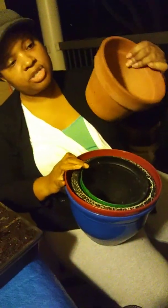Some more containers that I got. I actually got this from a friend. These others, Dollar Tree, Dollar General, stuff like that. So those are my containers. And I've already shown you my little mock smart pot containers. Got different sizes, 2 gallon, 5 gallon. Yeah, those are some more 5-gallon ones.